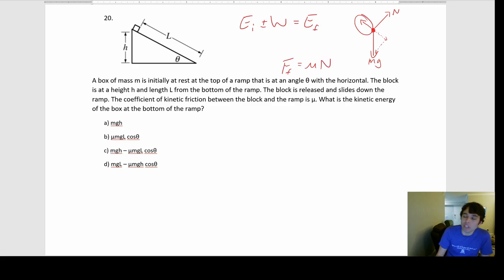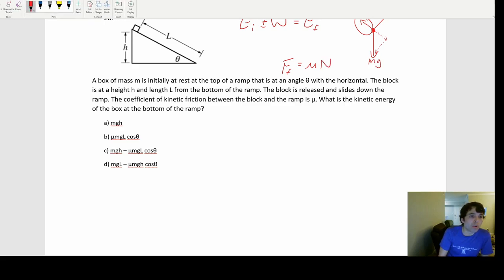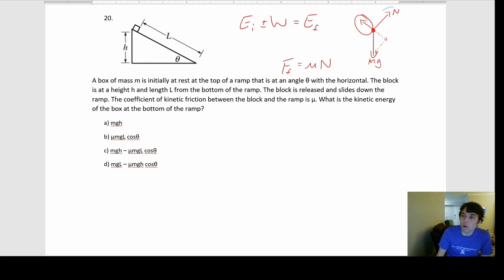Well, what is n? Doesn't n have to equal, let's get a different color, let's go bluey. Doesn't this component n have to equal this component going into the ramp, right? They've got to cancel. Remember, the block isn't going to float off the ramp. It's not going to be crushed into the ramp. So those two components must equal one another.